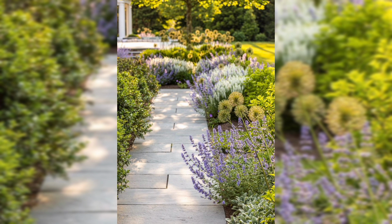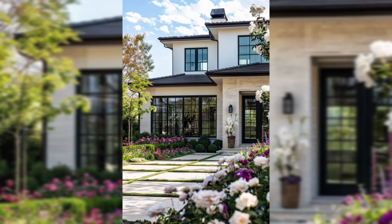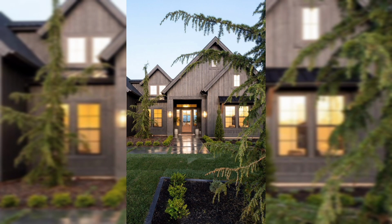Create a welcoming entrance. The entrance to your farmhouse sets the tone for the rest of the property.